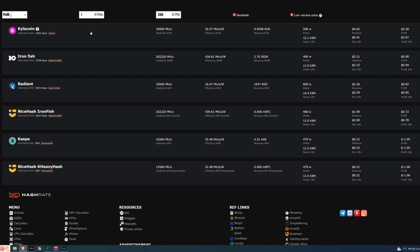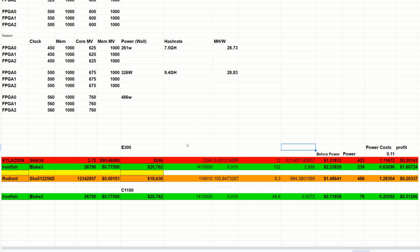So I do notice that hashrate.no is wrong quite a bit, actually, and a lot more when it comes to FPGAs and CPUs. It seems to be pretty close with the GPUs, but everything else seems to be out to lunch here. But here we can see over $3. I don't know where that's coming from. I double and triple checked all my numbers and block rewards and everything, and I'm only seeing 20-cent profit here with the E300 on Kyla coin.